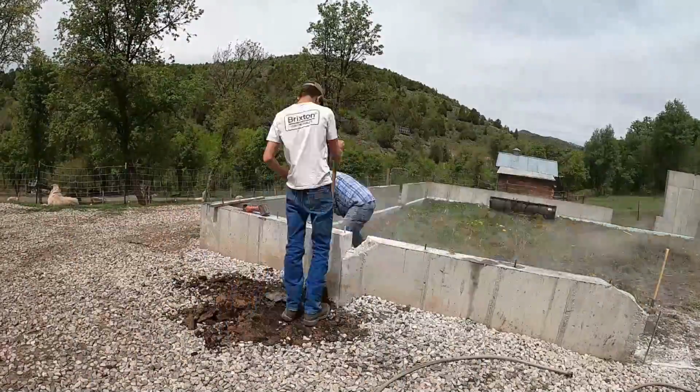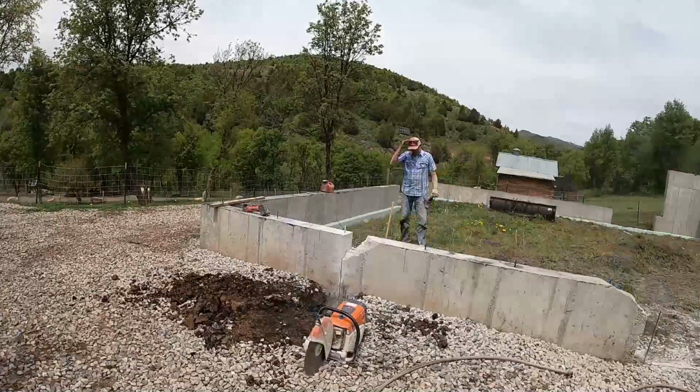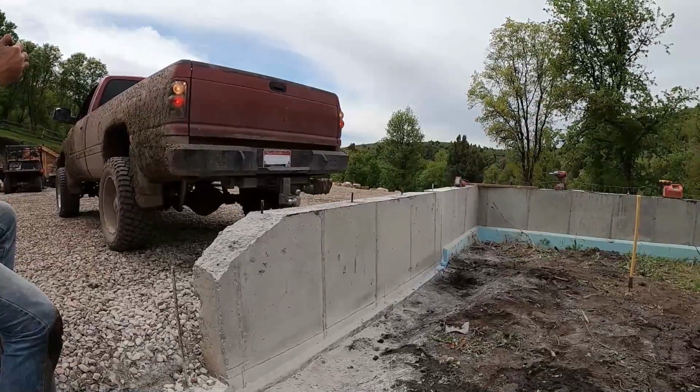That building our home and building our homestead and building this shop was collectively going to be the hardest thing I've ever done in my life.